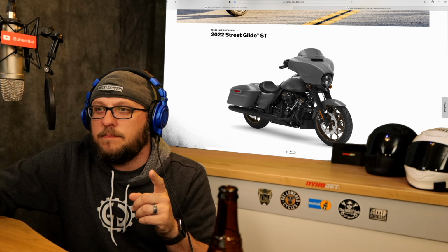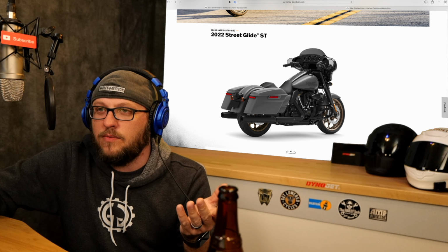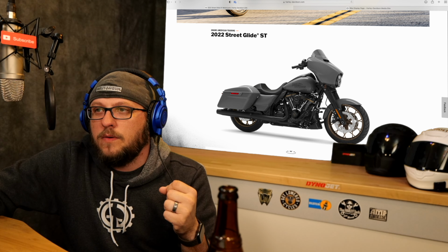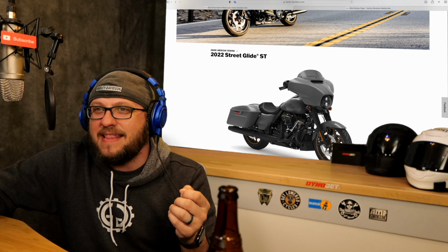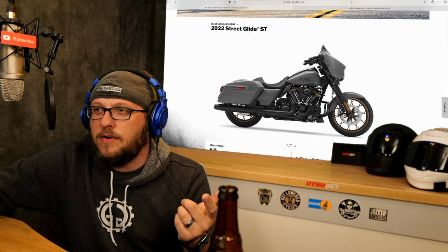This is not that. This is the 117. Cool. I mean, it's going to be a ripper for sure. There's a lot of opportunity to build off this platform. I just don't know where this bike fits in terms of the whole lineup. It's not that much different from a Street Glide Special. You get the bigger motor.